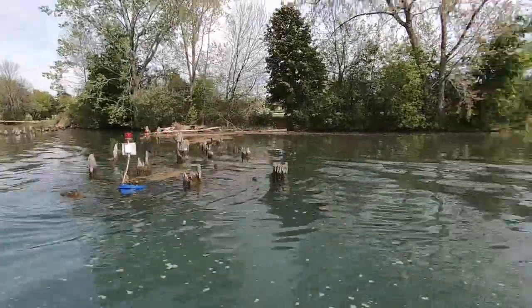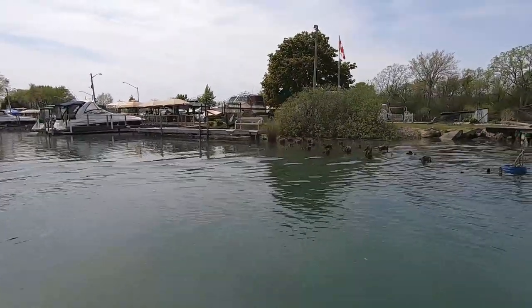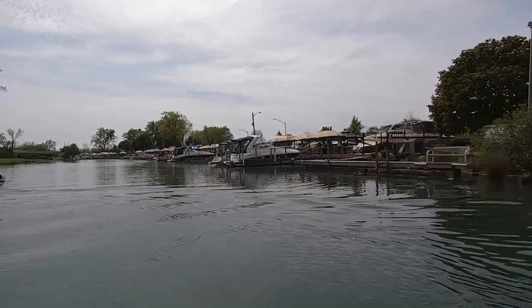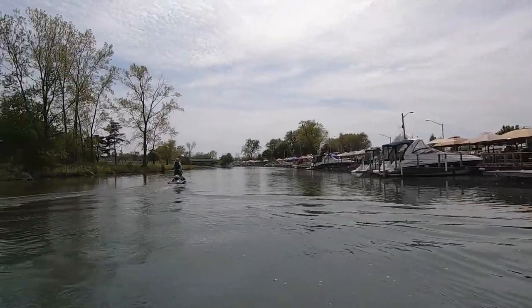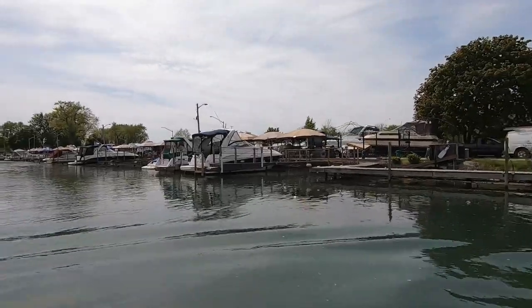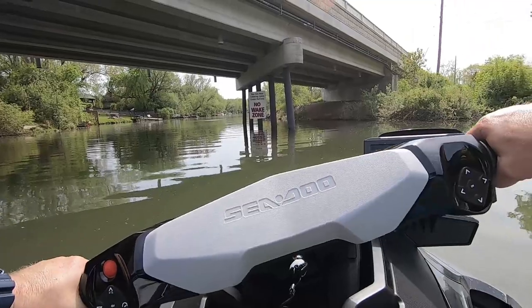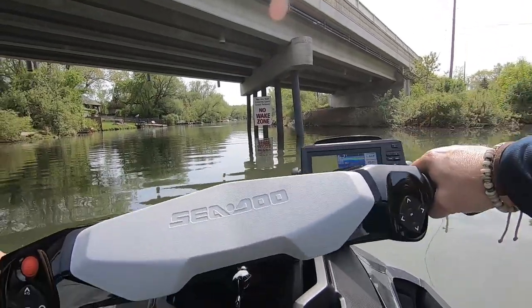A quick detour into the Niagara Boating Club, and as you can see as you come in here, it looks like an old dock, which is just sticking out of the water, gives it that really old rustic look. But overall it's a really nice marina, a nice boating place. But sadly the water was extremely murky, so when we got down to the bridge there by the road, we decided, nah, that's enough. Let's turn around and head back, because we couldn't see.